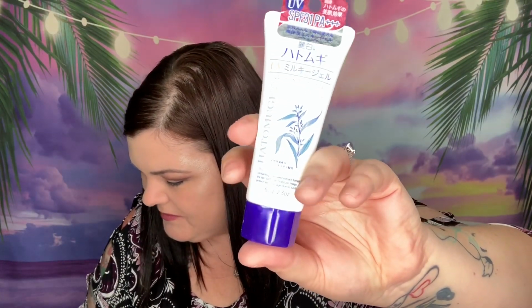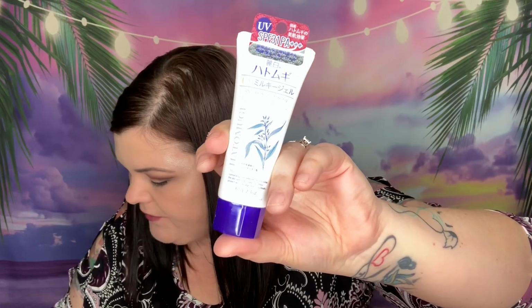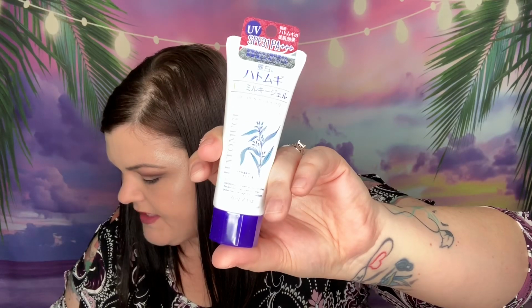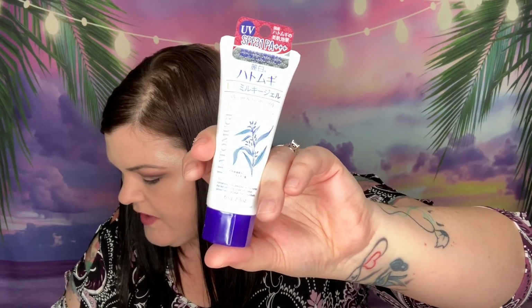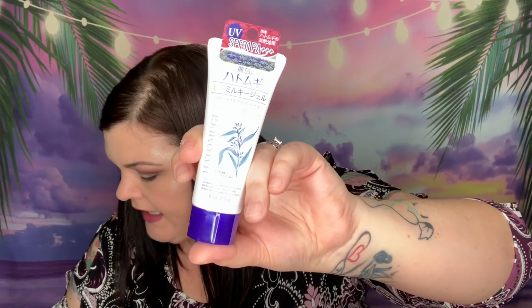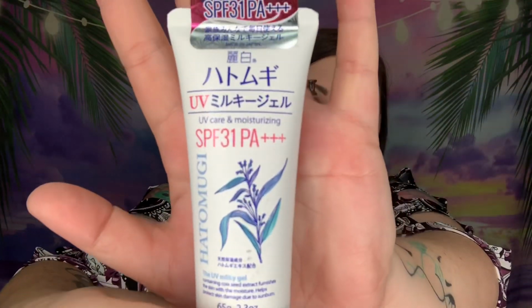Let's see here. Protect your skin from the harsh UV rays from the sun. This 2-in-1 moisturizer doubles as a sunscreen. Don't forget to bring this UV gel with you when you go outdoors or at the beach. We recommend applying your sunscreen every 2 hours or so. So that is definitely perfect for this time of year because we definitely need to protect our skin in this heat. So that's awesome. So there's the third item. So there's 8 items, you guys. That's a lot. I'm not used to getting that many items in a box.